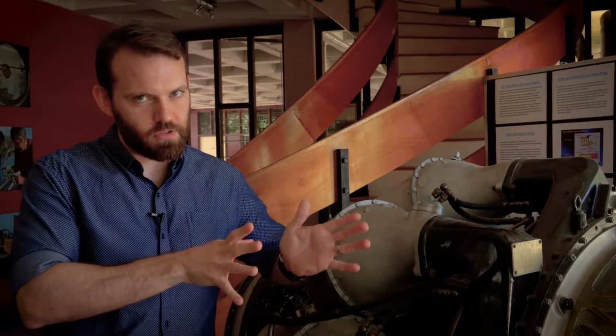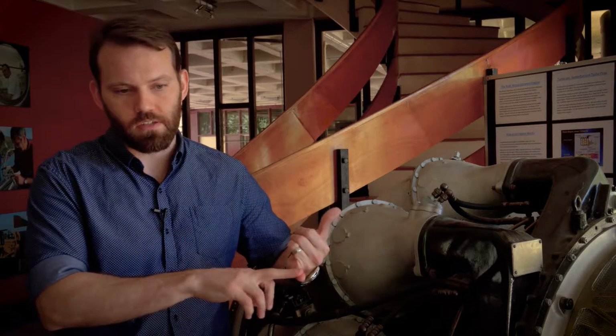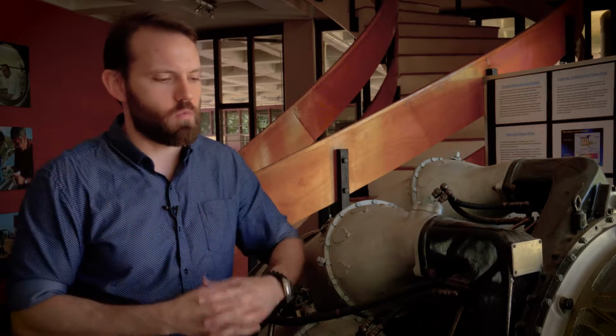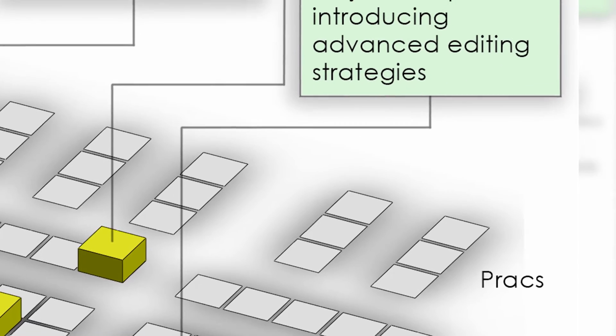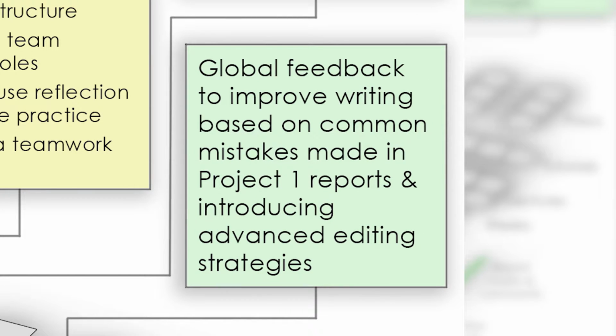The first project is very prescriptive, and all of the tutorials step them through each step of the project that they need to complete, in terms of both the subject-specific content and the language skills. The second project is more independent, so they have more flexibility and freedom to work together as a team in whatever format works. The final bit of formal teaching is in the middle of the second project. We have a lecture that closes the loop on the English language skills. In that lecture, we give them global feedback on what they did well in the first report, what could be done better, and some really advanced skills for things like editing. That completes the reflection mechanisms on the language skills.